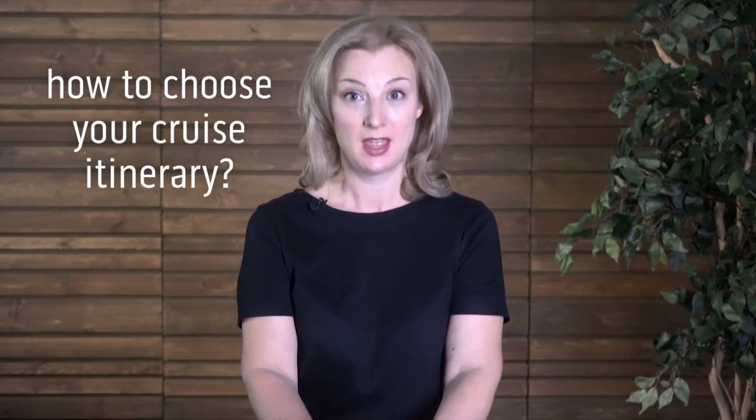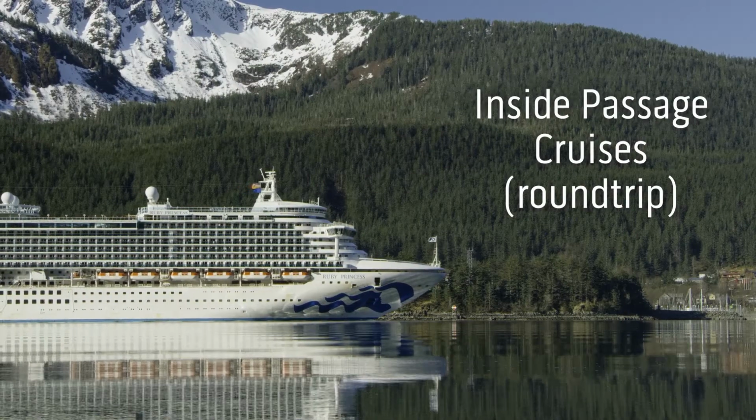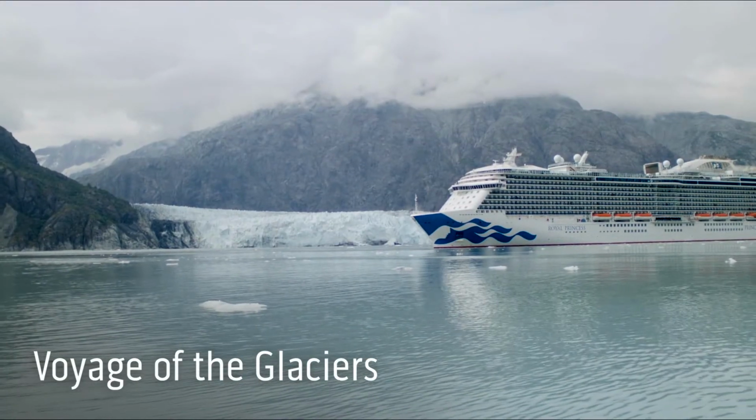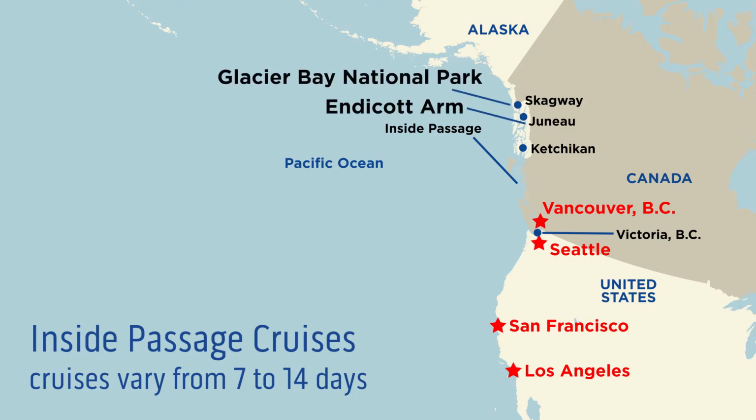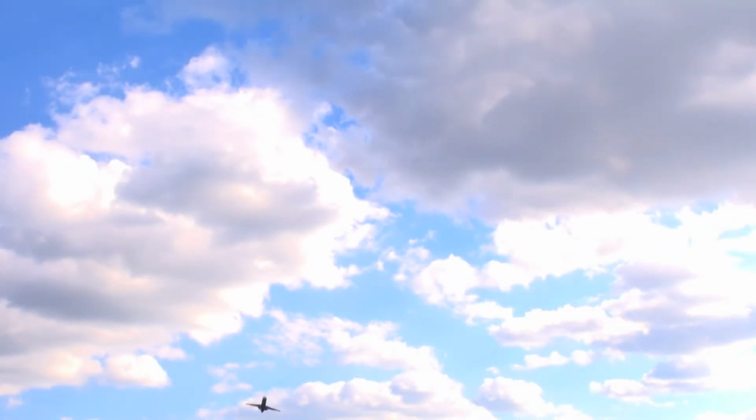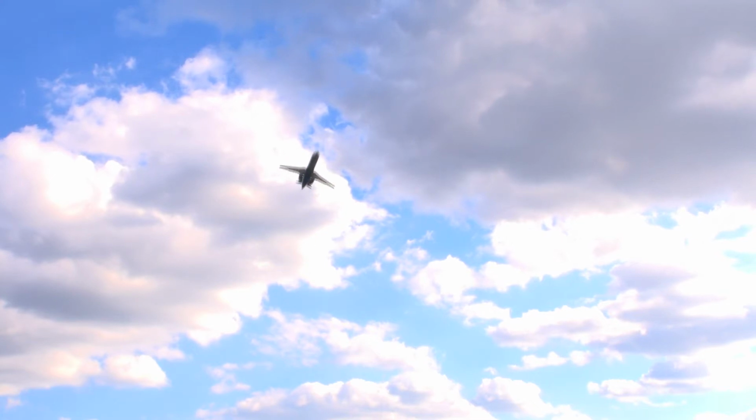There are many options. At Princess, we offer two main types. We offer Inside Passage cruises, and those are all round trip, and we offer one-way cruises that we call Voyage of the Glaciers. Let's start with the Inside Passage cruises first. Princess offers a wide variety of departure ports and durations for the Inside Passage cruises. We offer cruises that depart from Seattle, San Francisco, LA, and Vancouver, and those cruises vary from 7 to 14 days, so there's something for everyone. Each of those itineraries get the main ports of call like Juneau, Ketchikan, Skagway, Victoria, and they all get at least one glacier experience. Glacier Bay National Park, which is a must-see, or Endicott Arm, which is also beautiful. Inside Passage round-trip cruising is great because you can get inexpensive round-trip air.